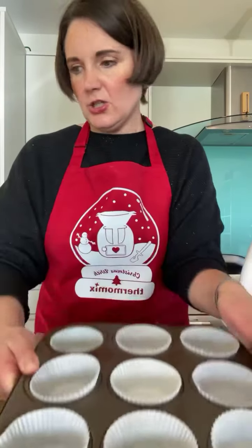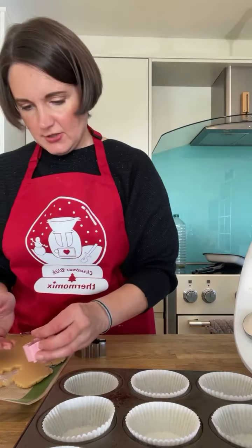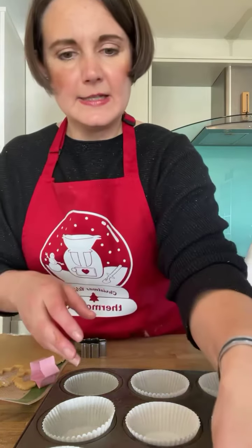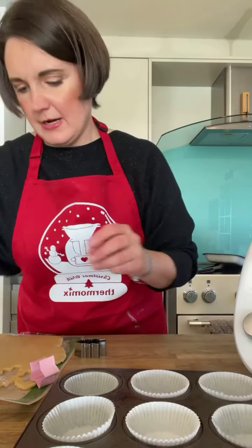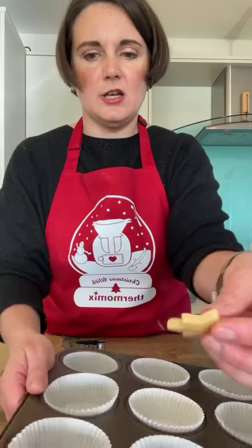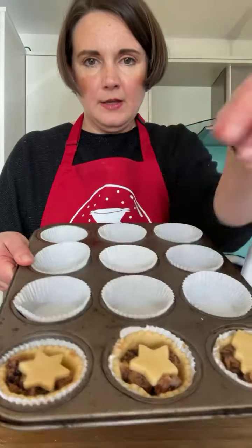They look really nice. You can do a Christmas tree. You can also do a star. So if that star's quite big enough, let's see, that'll be all right. Slightly different style of star. There we are, going over the top.